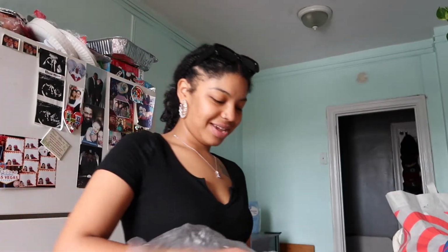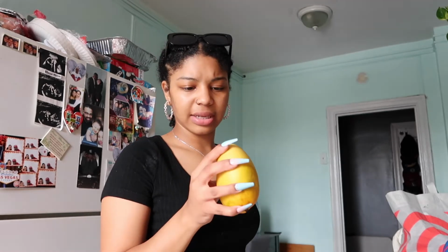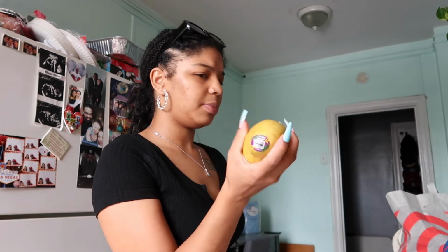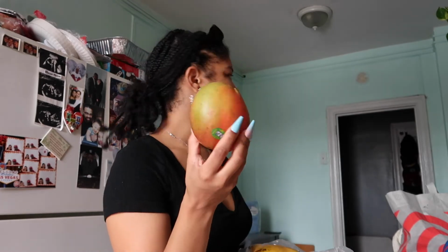I forgot what kind of mangoes these are. But they look like the Haitian mangoes, but they not. It says Mexico, but it's a specific part of Mexico, because this is also a Mexican mango. But it's different. These are softer and sweeter, and these are more sour, like tangy.